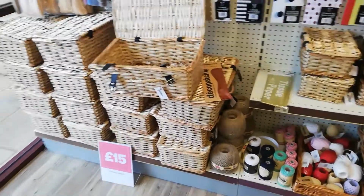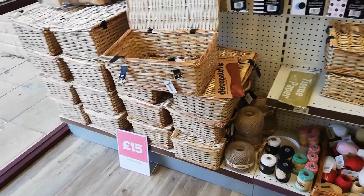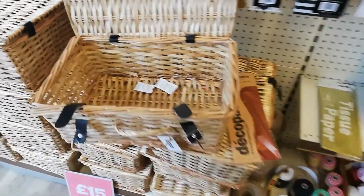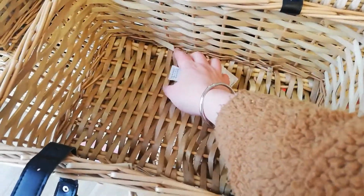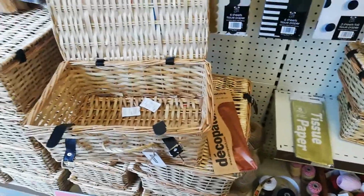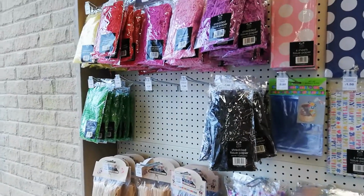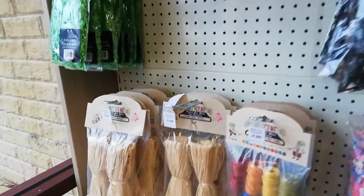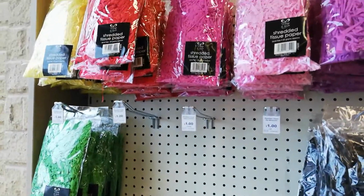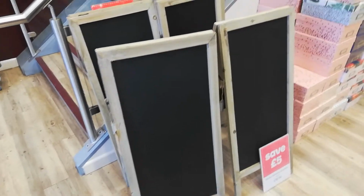So these would be great for treasure baskets in your classroom. These are really good for baby rooms as well if you want to do little treasure baskets, although you probably have to be careful because there are some sharp edges in there. Vintage suitcases are always a good one for that kind of thing. We've got lots of shredded paper here as well, and raffia. The raffia is £5, but the shredded paper is just £1. Lots of different colours.